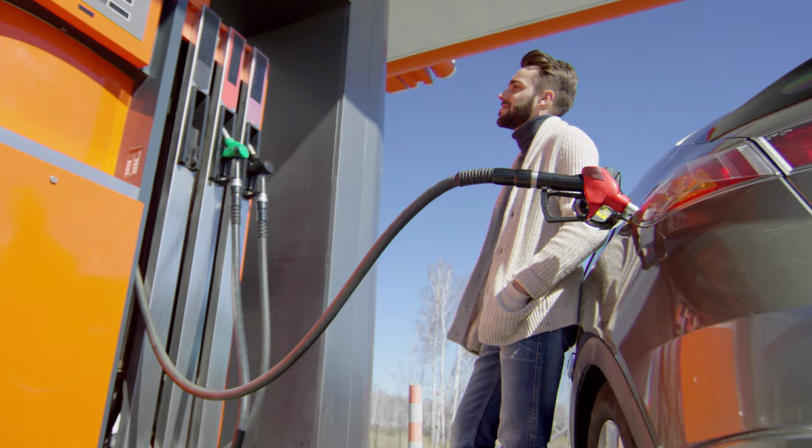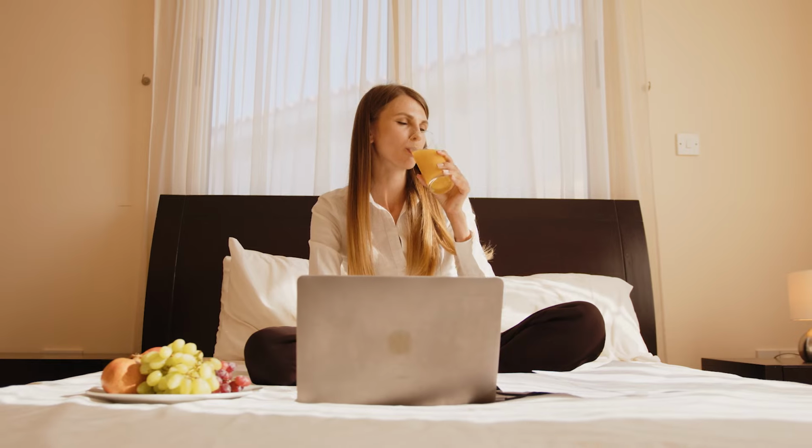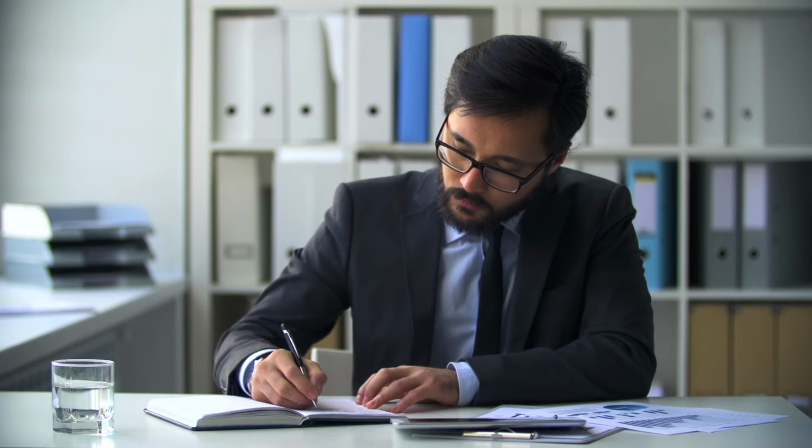If you gassed up your vehicle, if you lodged and stayed in a hotel somewhere, if you had meals while you were traveling, you want to make sure you're documenting that appropriately, because you never want to put yourself in a situation where IRS is questioning whether or not your travel is business related or personal related.